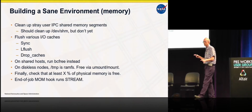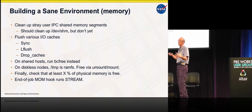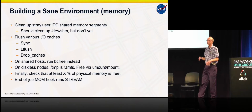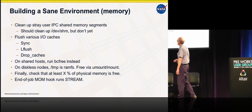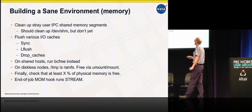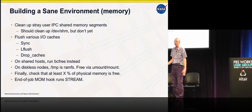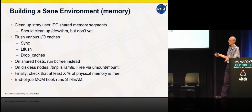On the shared hosts, which currently is normally only the UV systems, but like I said, you can run shared jobs, we run BC free instead to free up the buffer cache, which is less thorough, but it's what we can do. It's safe. On our diskless nodes, temp is a RAM-FS, so it lives in memory. So the previous user might have used a lot of temp for junk. So we clean that up simply by unmounting and remounting it. Poof, all clean, all empty, real easy. If we can't unmount it for various reasons, we offline the node, requeue the job.